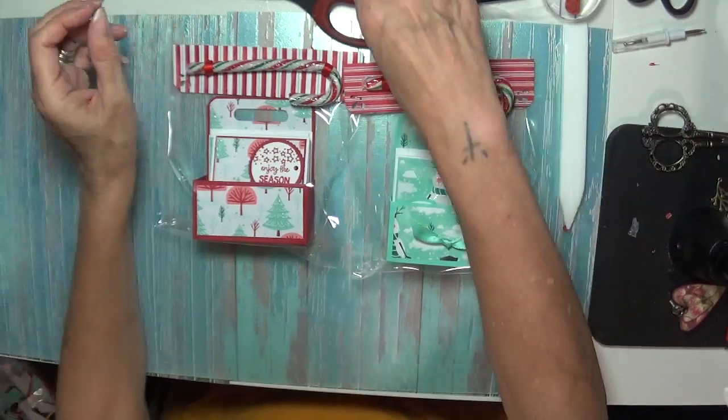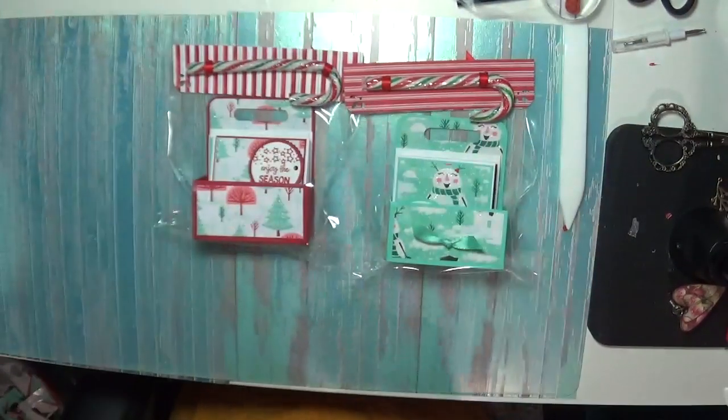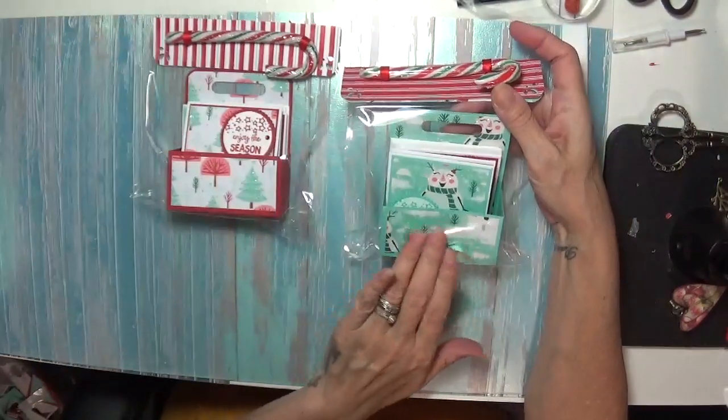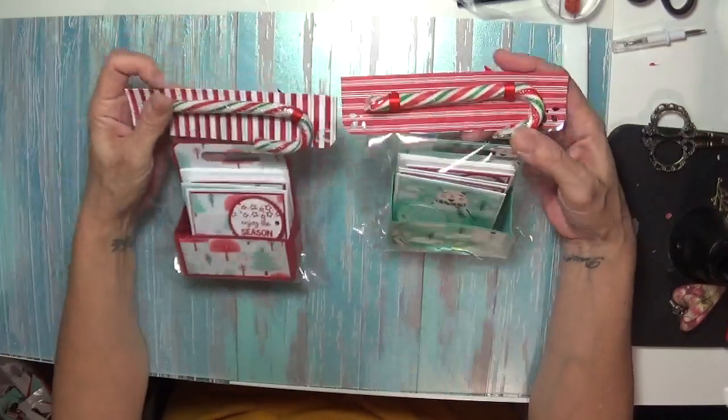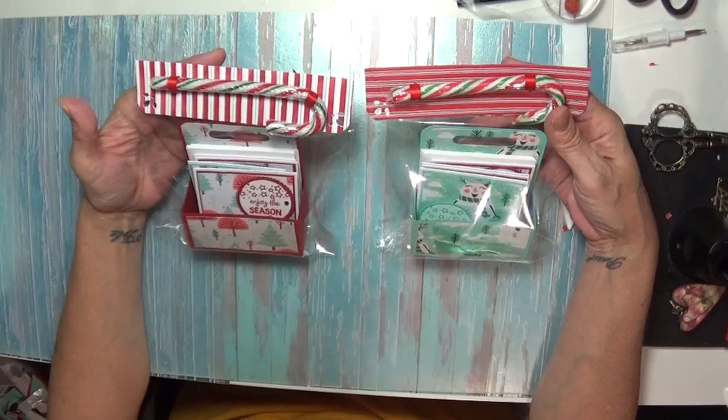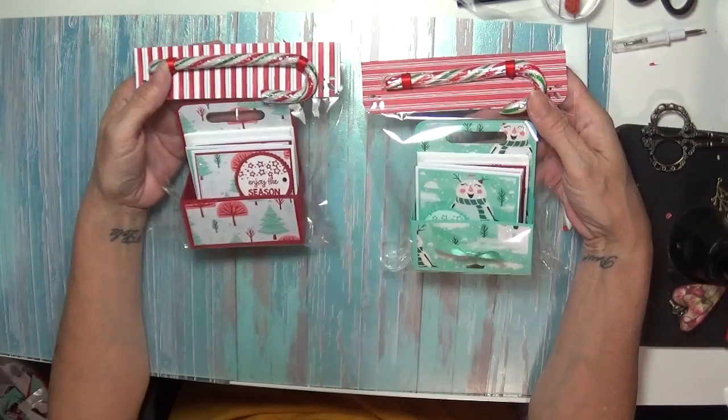I hope you enjoyed. There we are. So what do you reckon? Would you give these a go at your little craft fair? I think they are adorable. Oh my goodness, love, love, love them.